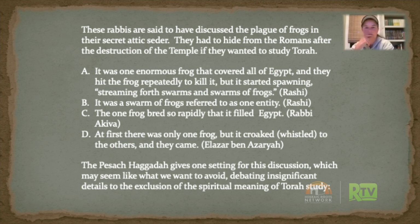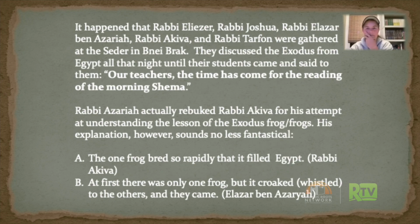But part of this, it might seem like we're doing exactly what we want to avoid, which is debating insignificant details to the point that we're like, well, where's the spirit of the Torah? Why were they having this detailed debate? Weren't they kind of losing the Torah study right in the middle of this? Not really. Because Rabbi Azariah, that we just saw the little blip on here, he actually rebuked Rabbi Akiva for trying to even understand the frog plague and the frogs.